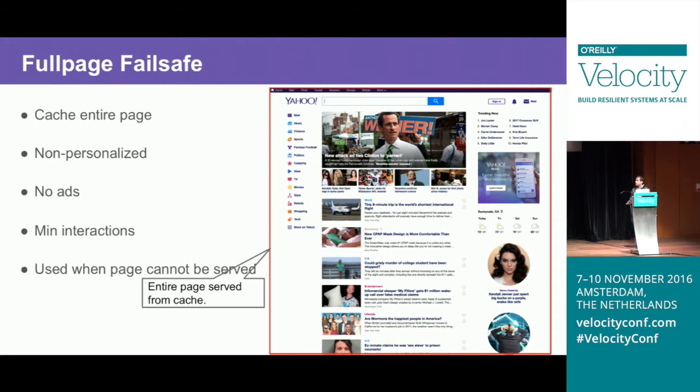Okay, so this brings us to our third layer of resiliency. We call it full page failsafe. This page is served when we are not able to prepare a regular page from our data centers. Usually this kind of situation will be local to one data center. In that case, our load balancers are smart. They will be able to shift the traffic to the next data center and users will not be affected at all, which is good. But sometimes there are bad days and we cannot serve the page from any of the data centers. What happens in this case, what do users do?